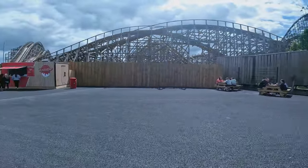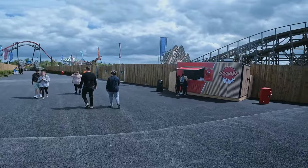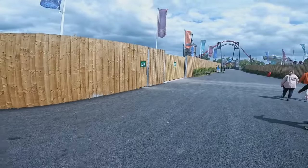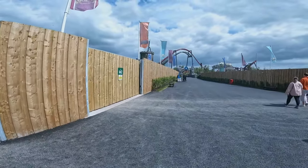I've got to say, my first impressions walking around here, it's got that very regional park kind of vibe to it. It's kind of quite open plan, but with clusters of rides from the looks of it. It's kind of reminding me of Oakwood in some respects, but with slightly better theming.